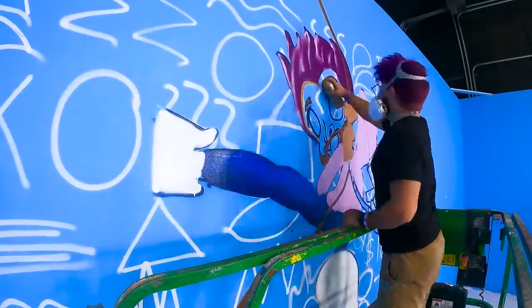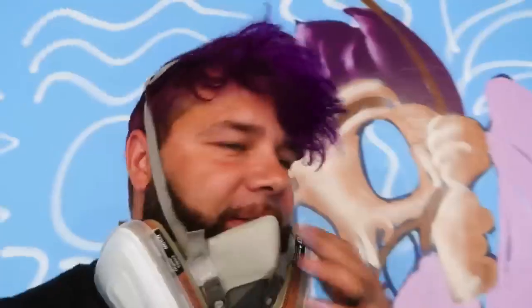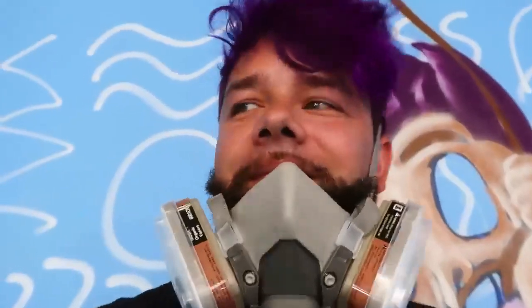I'm not doing too great with the spray paint, but I'm gonna keep going with the spray paint. Tanhan said that it looks like crap until the end, so I'm just gonna keep going and hope I got this.